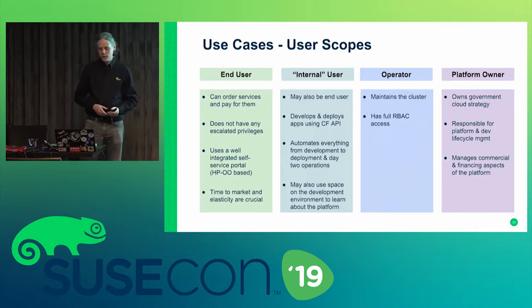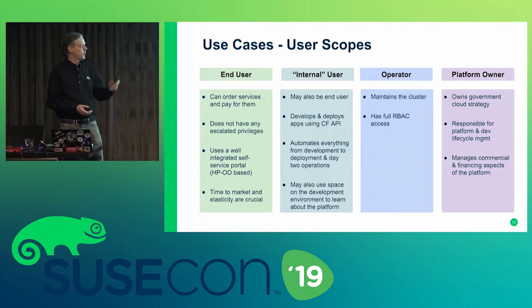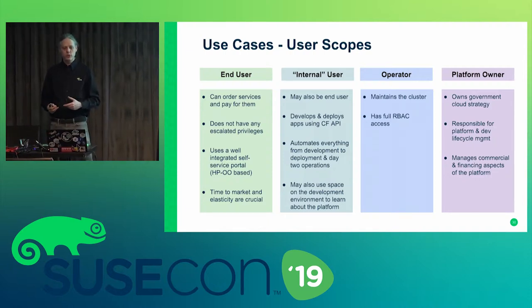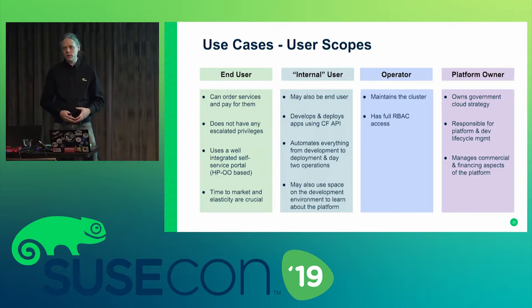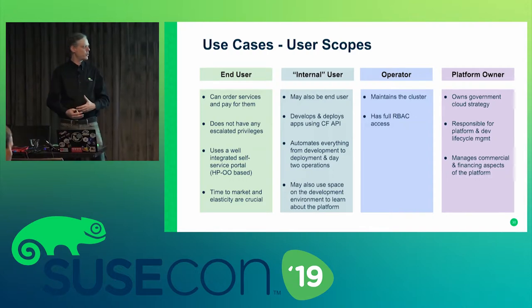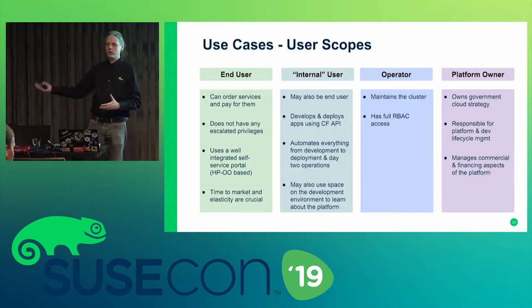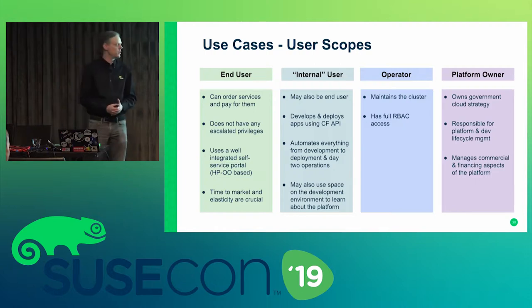People like those don't have escalated privileges, but they would be using an HPOO-based self-service portal. Then next they had this notion of internal users, which are pretty similar to external users, but mostly work in the team, or in the office, that also manages the cloud itself. For them, they wanted to really help them automate things, but they also wanted to offer their developers some space on a development platform where they can just take the platform for a spin, kick the tires, and figure out what's great or where they have additional needs.